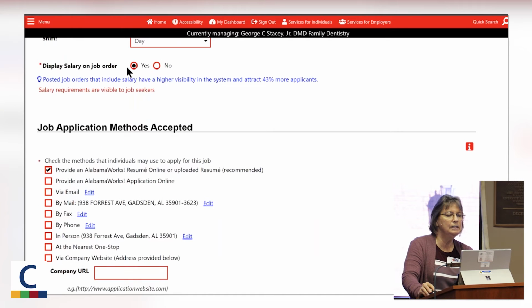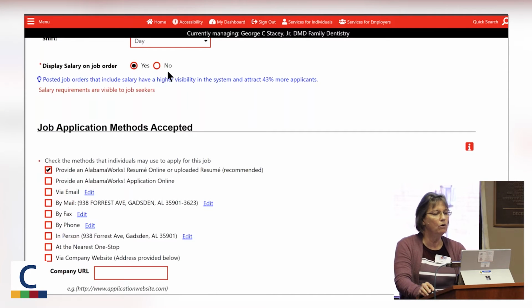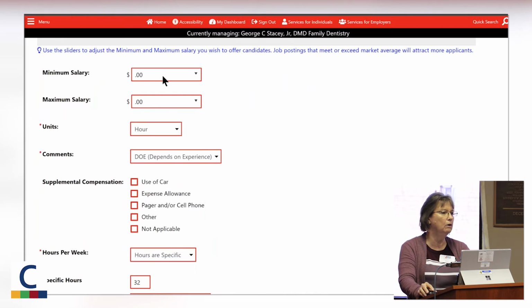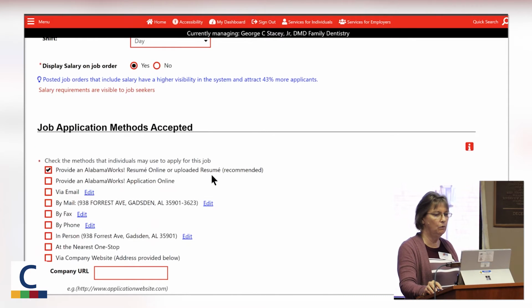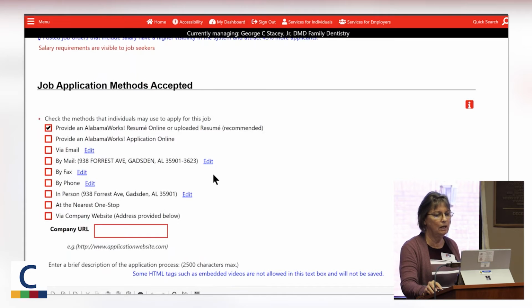All right, you can display the salary on the job order or not. Now, right now, we don't have a wage in there, so we're not going to display it right now, but when I get that information, because posted job orders that include a salary have a higher visibility in the system and attract 43% more applicants. And if I need to, answer any questions along the way, y'all feel free to stop me.